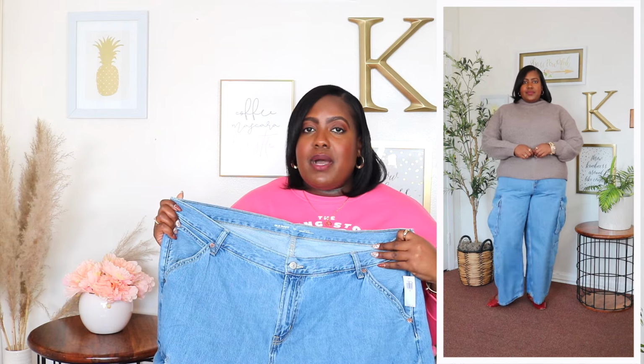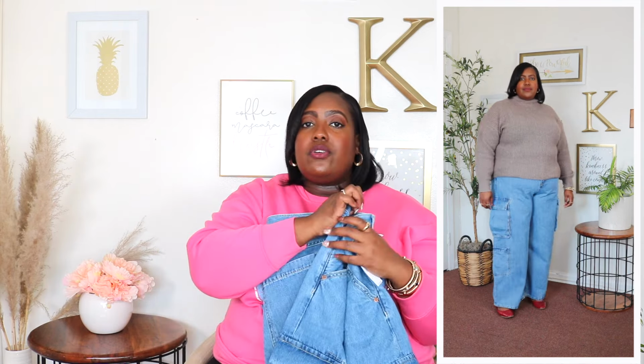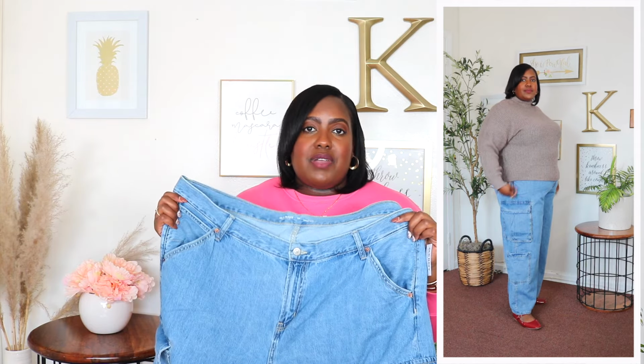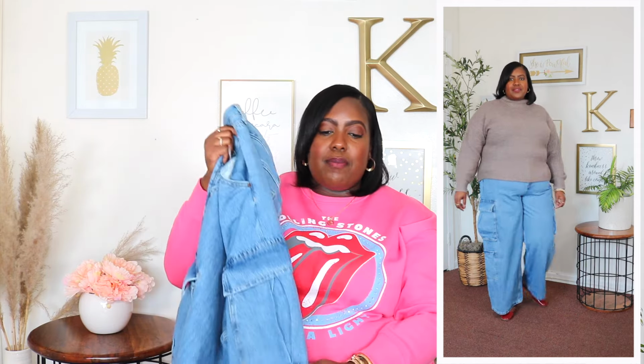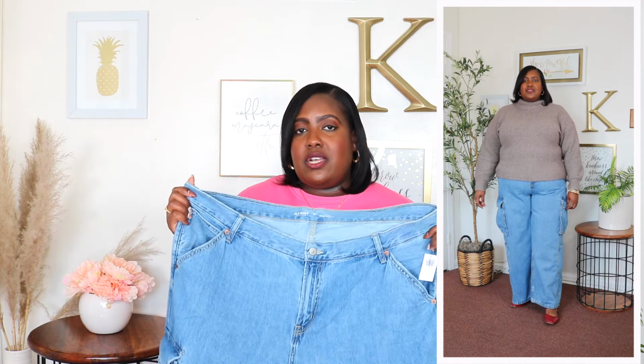It does have a button closure and a zip fly and two slant pockets to the side, and it also has two patch pockets in the back. These jeans are loosely fitted throughout on the leg, and they do have cargo pockets to the side, and a wide hem. The inseam on this is also 30 inches, so it's a good long length.